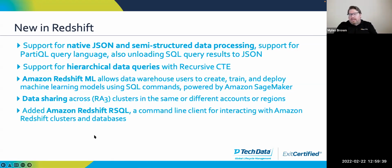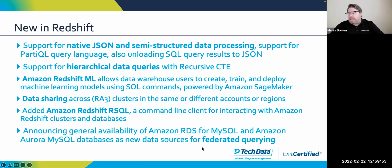And they've added RSQL. You used to have to use a third-party tool if you wanted command line access to your Redshift data, and so you just used the Postgres one. They now have one that supports all the features. And we used to be able to do federated querying, so inside a Redshift cluster, I could run queries that talk to, say, a Postgres. Now it supports MySQL and Aurora MySQL.